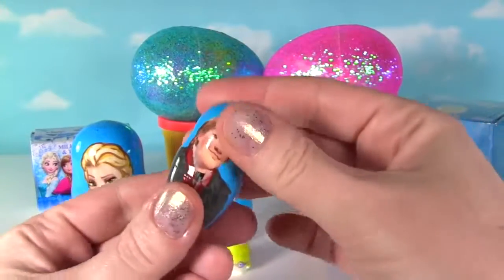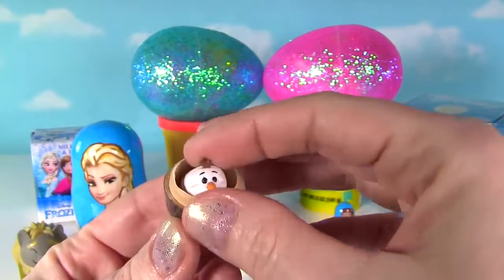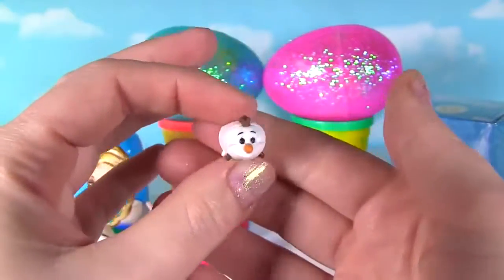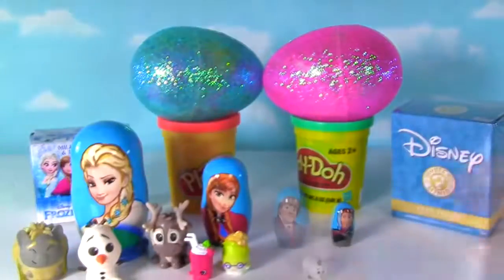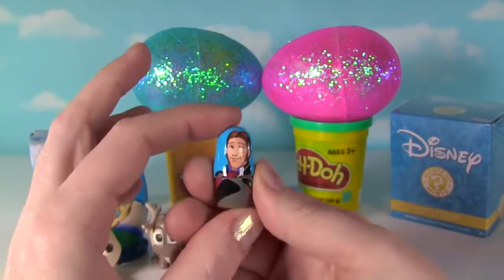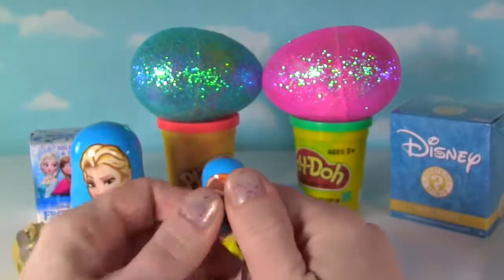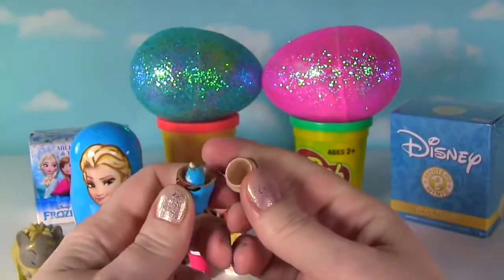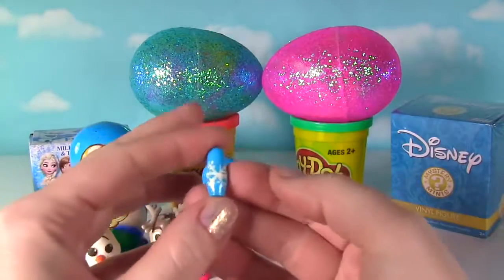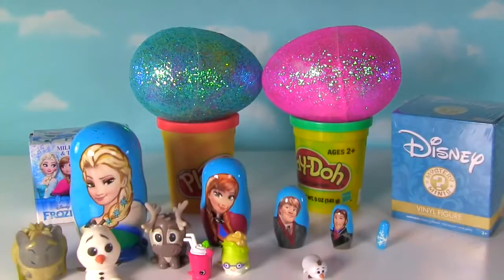Could he possibly have any surprises inside? Oh, look how cute. It's a little Olaf Zoom Zoom. That's about all that could fit inside of Kristoff. So cute. I guess we need to take a look at Hans. Of course, Hans didn't bring us any surprises. He's not very nice, is he? Oh, he did bring us a surprise. It's a teeny tiny little snowflake. Well, that's pretty cute. Let's get cracking on our eggs.